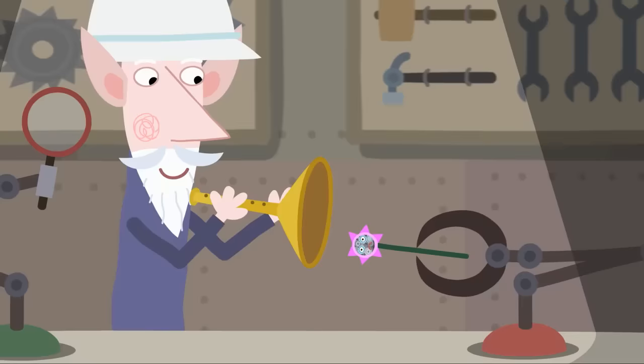Of course. That's how we fairies play musical statues. This is not a fairy party. Turn them back to normal. Okay. The big children's wands are going into the library with the others.